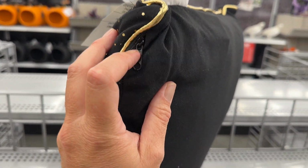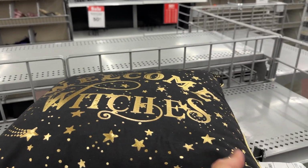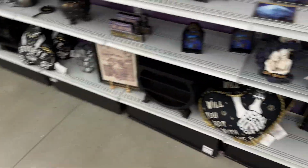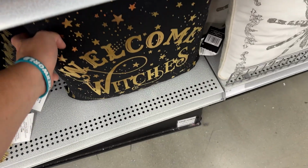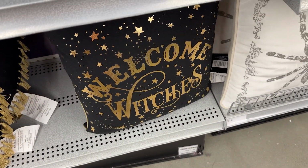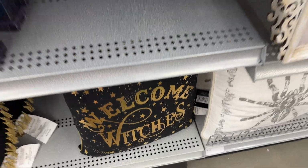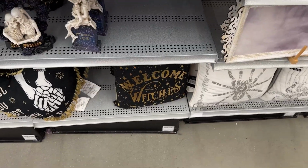So if you want to do it, you have to unzip your pillow, put batteries in it, and then do that every single time you want to turn it on and off. It's a bit much. I can't believe that nowadays we're living in a world in which we're gonna have to say, honey, when you go to the store, pick up some batteries for my pillow. But this is where we're at now.